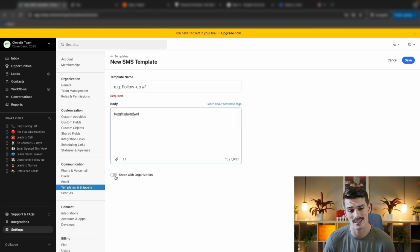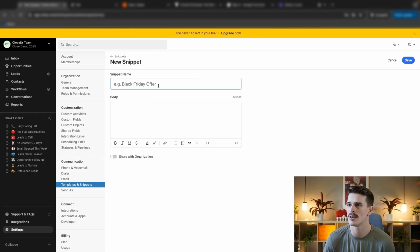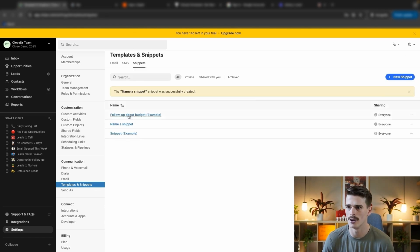Share with organization is not toggled on automatically over here. Why? I don't know. But maybe you believe me now that it's new. Snippets. What is a snippet? If I name a snippet, and I put in the body, and I do share with organization, why not? Not toggled on, that's okay.